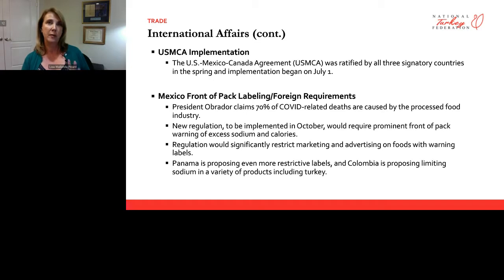One of the reasons why I think turkey sometimes had an easier road in Mexico than chicken sometimes has is because we do have a lot of these further processing agreements. So in order to block turkey, Mexico would then also be blocking a lot of its internal industry. So it's a nice position to be in, but it's certainly not anything that we're just going to sit back on our laurels. We do want to make sure that our relationship with Mexico stays as strong as possible.